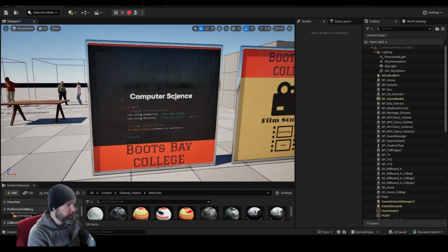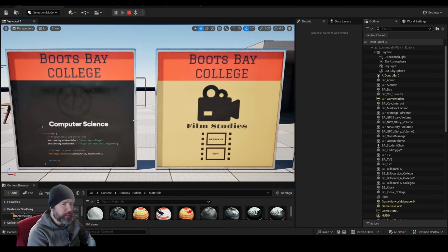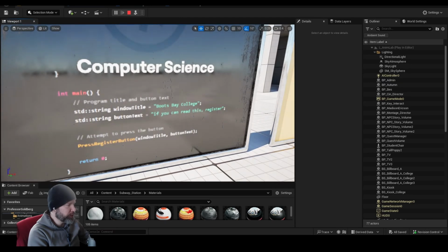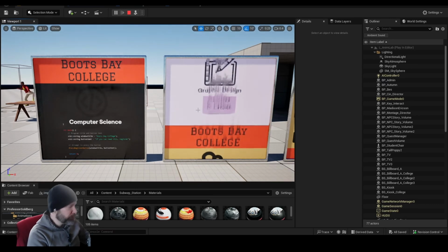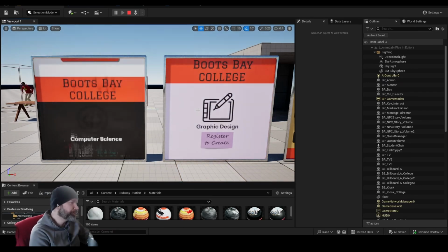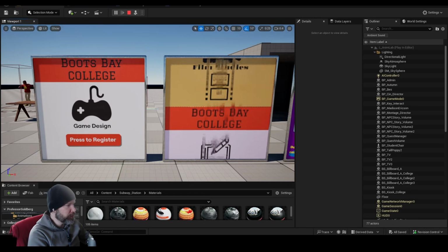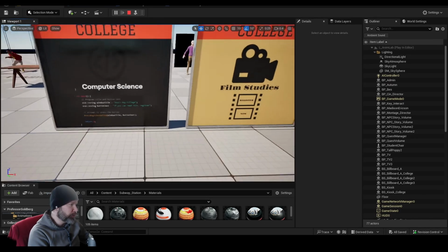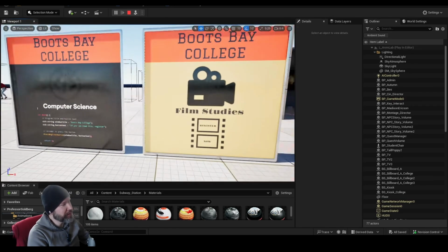And I tried to organize these posters to be a little closer to what you might see in some shape or form. For example, computer science for registration. All these posters are basically just for registering, because that's what you got to do before a semester starts. So I figured, hey, try to make something artsy for the graphic design, something game-like for the game design students, something for the film students. Register now, and also for the computer science one, Boots Bay College, if you can read this, register. And I thought that was kind of cool.